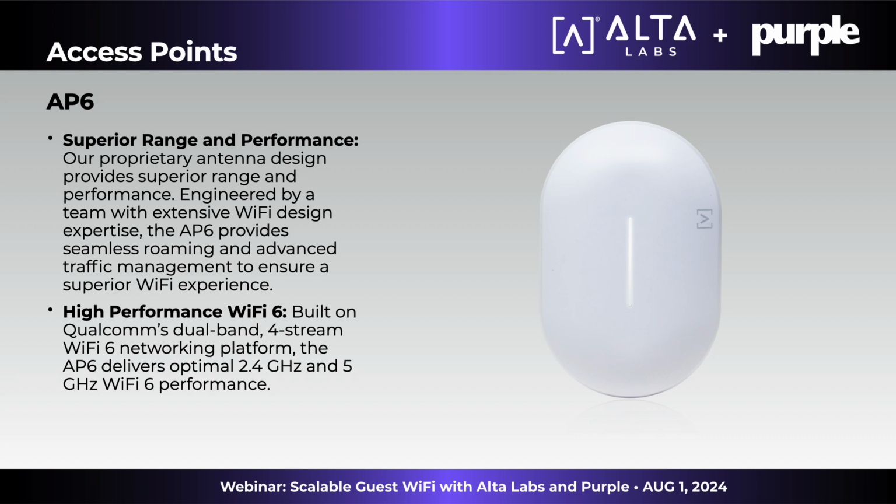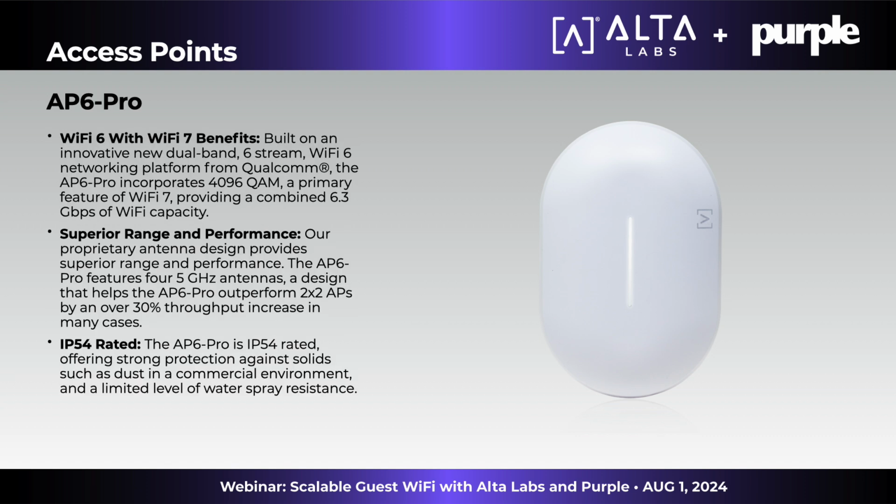So we have 2 access points, both Wi-Fi 6 access points. Our AP6 is a 2x2 access point on both bands. Our AP6 Pro is 2x2 on the 2.4 gigahertz band, and then 4x4 on the 5 gigahertz band. The big difference between the AP6 and the AP6 Pro is that 4x4 versus 2x2. And also the AP6 Pro is IP54 rated, so it can be used in some outdoor environments, underneath an overhang, somewhat protected from the elements.